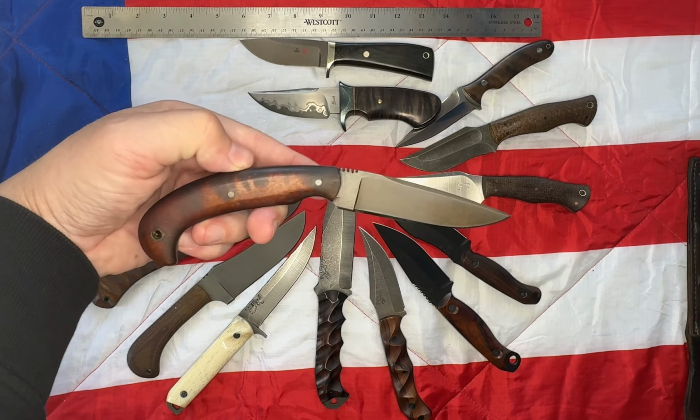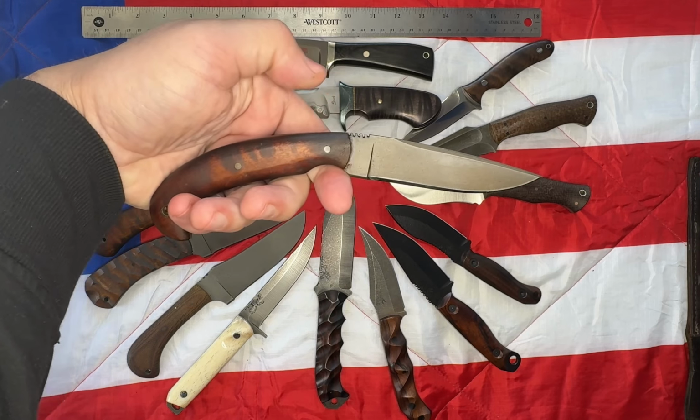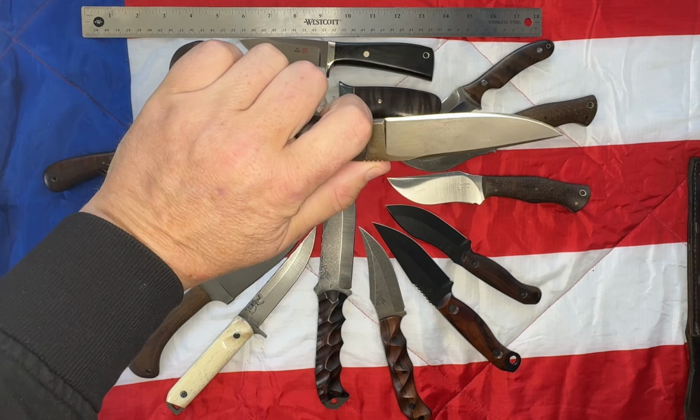The contingency from Daniel Winkler, I love how this curves because you're pulling it out of the belt, and the sheath just really hooks. You get this nice positive grip on it.